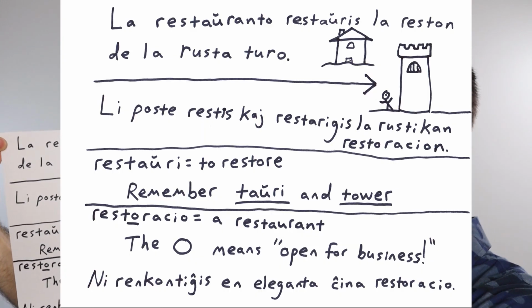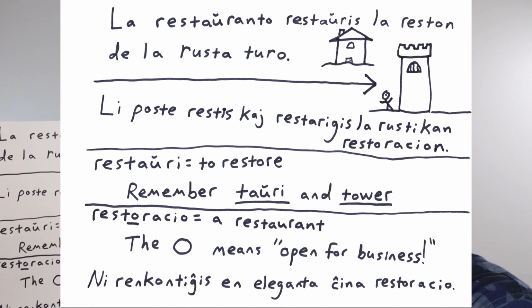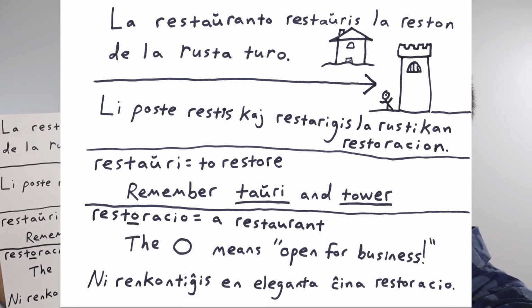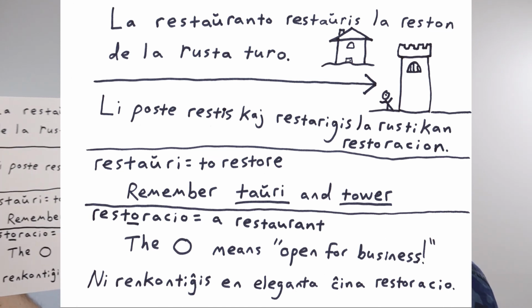La restauranto restauris la reston de la rusta turo. Moses supposes his toes are roses, but Moses supposes erroneously. Li poste restis, kaj restarigis la rustican restauracion. Now Moses, he knows his toes aren't roses, as Moses supposes his toes to be.